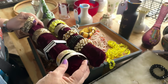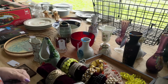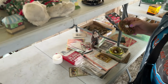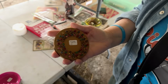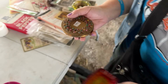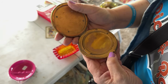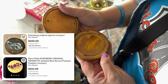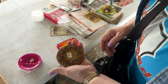Well, it looks like it's all toys down there, so I think we might be at the end of this one. Shall we tally up? I think so. Well, this booth had a lot of what I would say nothing burgers, but I did find this incredibly old vintage compact, a little bit of cleanup, and it's in really nice condition. Look at it. I think I recognize the name. I think it's a good piece. It is. Just needs a little cleanup.